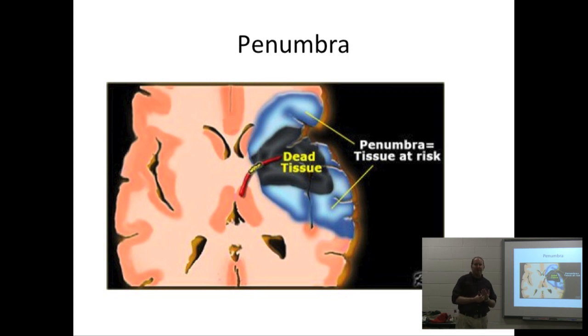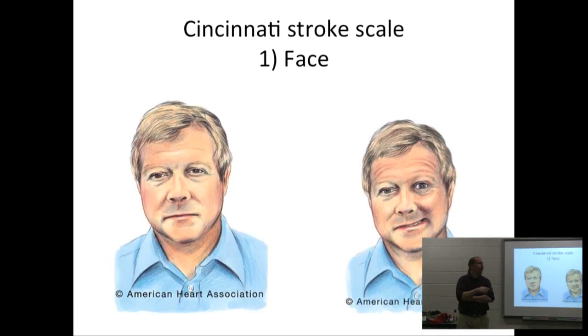So how quickly we can treat them is really the determining factor of how much function they can regain with physical therapy and speech therapy and such over the next day, week, sometimes years. And there's going to be a certain amount that's not going to be recovered. So what kind of damage they'll have and the extent of that really depends on where that clot is and how much is clotted off there.